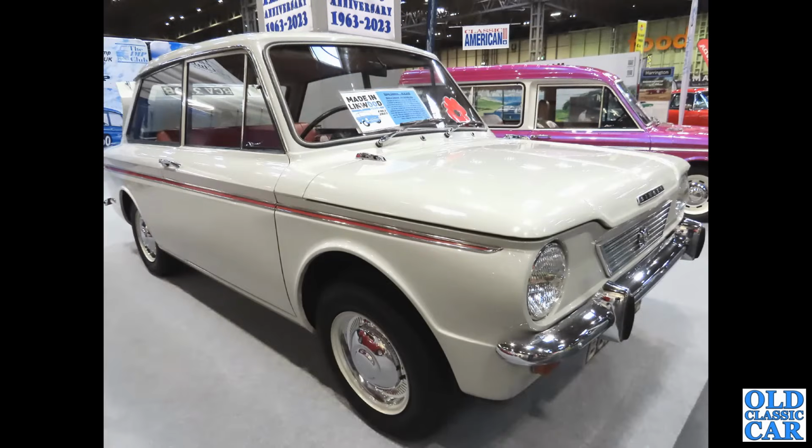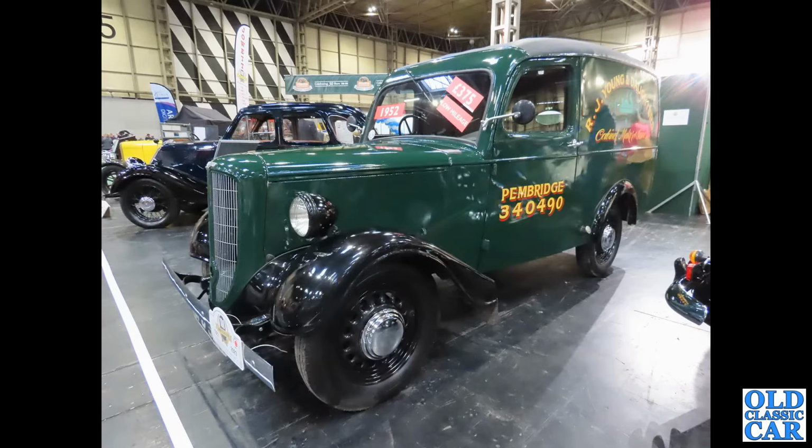More Hillman goodness here, and this is in fact the Singer version, the Singer Chamois version of the Hillman Imp. Rear engine, of course, and you can see the boot lid just open there. Well, I say boot lid, that's actually the engine cover, because of course these are rear engined. BCA is the registration, CA is a North Welsh series.